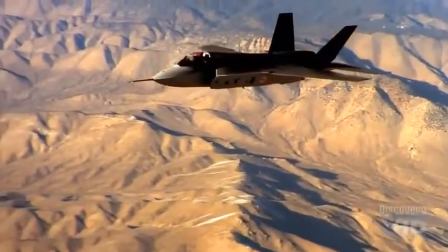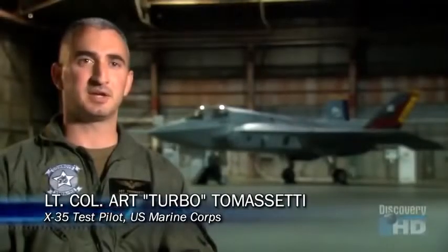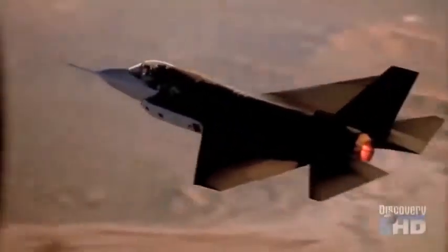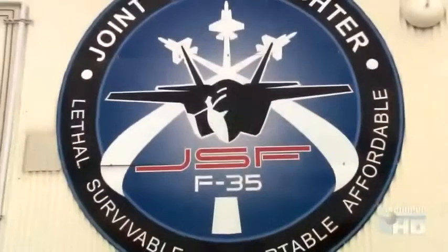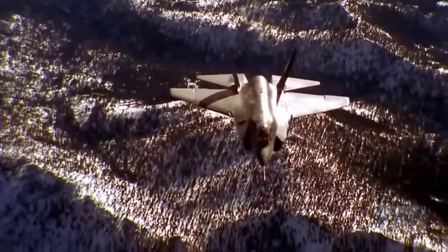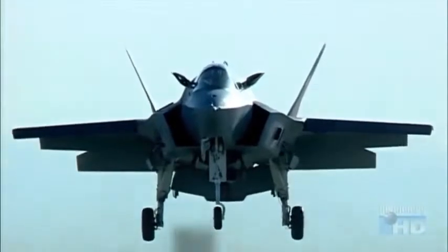It has a significant amount of stealth capability to allow it to be used early on in a campaign, and it has a significant amount of weapons carrying and payload capability to be used at the later stages of a campaign. The threat to the airplanes may not be as significant and require that stealth. The development of the F-35 was driven by the Armed Forces' desire to save costs by creating a ground attack bomber that would meet the needs of the Air Force, Navy, Marines, and Britain's Royal Navy.